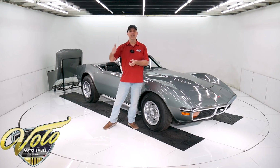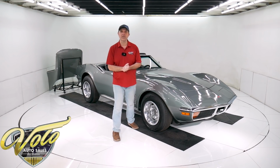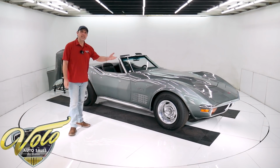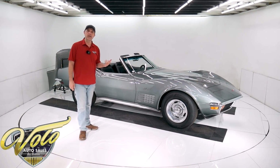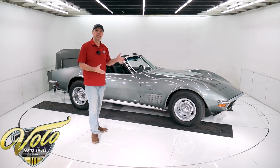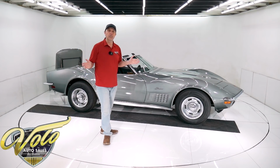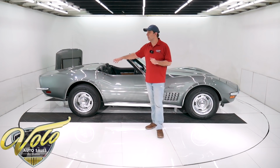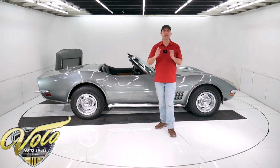But right now, both tops are off this Vette. Let's go for a spin. The underneath of the car is probably the best looking part of the car. It's body off the frame. They stripped the chassis down bare, sandblasted all the components, and then powder coated. So the frame and A-arms, all that stuff is powder coated.